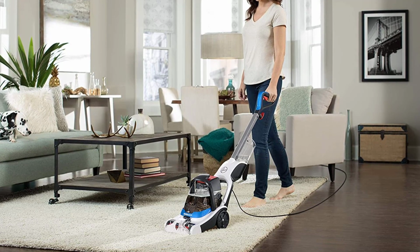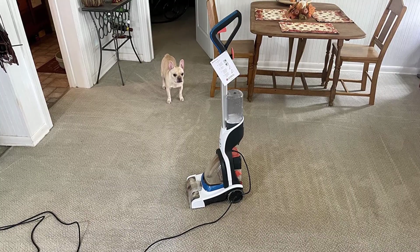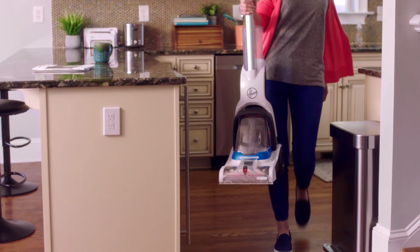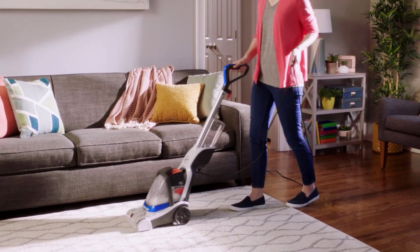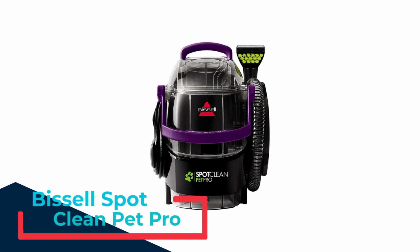Though compact and lightweight, the easy-to-push carpet cleaner with a half-gallon tank can cover larger spaces and make cleanup a breeze. The ability to clean larger-scale rooms makes it the best carpet cleaner for pets if you have wall-to-wall carpeting. Number 3. Bissell SpotClean Pet Pro.